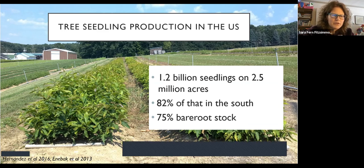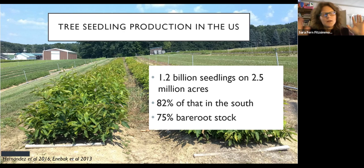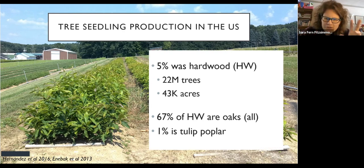This picture is taken at Penn Nursery, just outside of State College here in central Pennsylvania. Penn Nursery has been great, and DCNR, of course. I'll give another shout out to the Game Commission as well, but I just have this picture of Penn Nursery. They help us grow a lot of seedlings for outplanting and a lot of these silvicultural and restoration trials. I digress. So 1.2 billion seedlings, 82% in the South. Great majority of that is loblolly pine, maybe some Doug fir. It's virtually all conifer. So 5% of those 1.2 billion are hardwood.